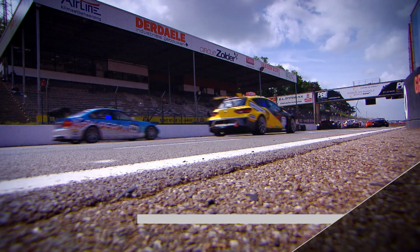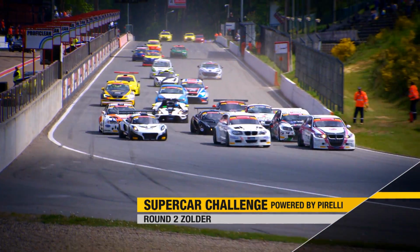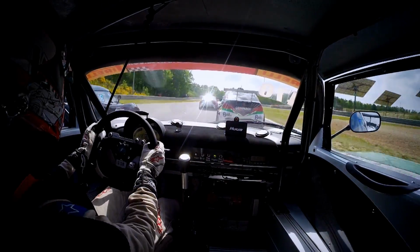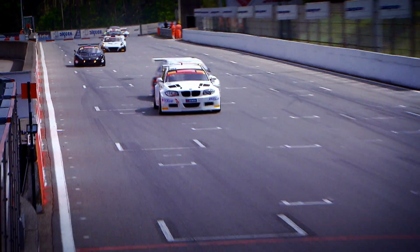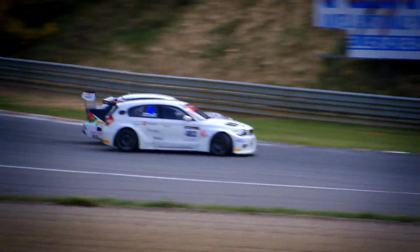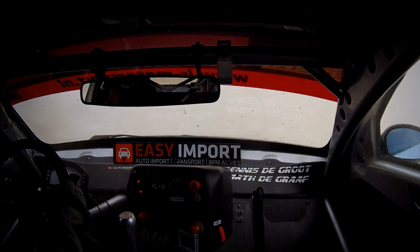Welcome back to the Supercar Challenge powered by Pirelli as we look at race 2 for the Supersport and Sport divisions at Zolder in Belgium. Koen Burkhardt started in third but took the lead after 3 corners, while Mark de Graaf in the white 1 Series tried to defend second from Steve van Bellingen. They made contact and both dropped back down the order. It was an entertaining opening lap or two.